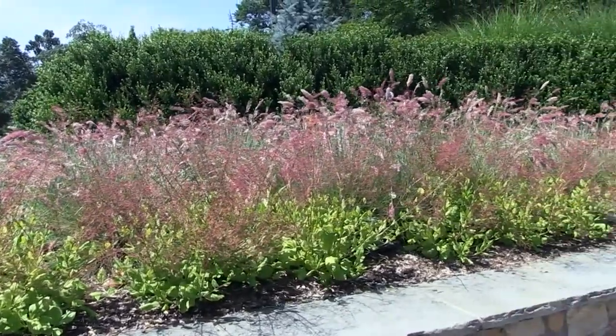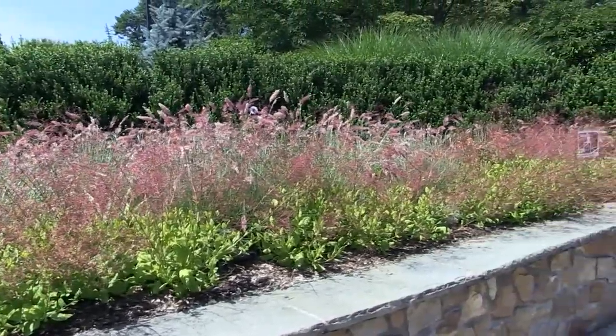Oh, nice. So how big were the ones that you bought? They were in 4-inch pots. They were a little bit bigger than the ones that we grew ourselves, but the ones we grew ourselves have pretty much caught up now. Yeah, I can't tell the difference. Everything looks great. It worked out really nicely for us. So it was definitely a good experiment.